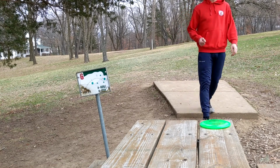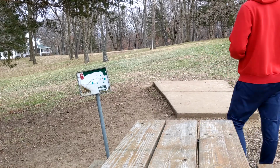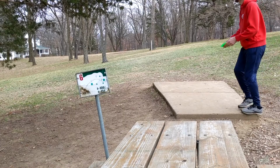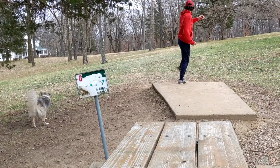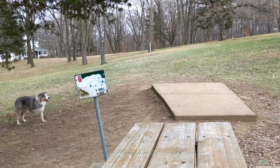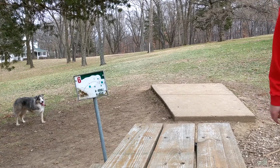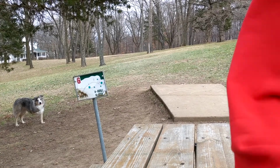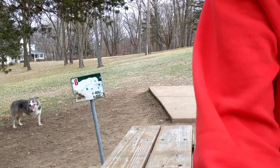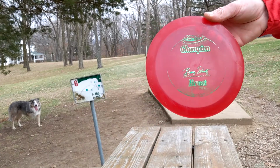That means I would have to re-tee, which is what I'm going to do. Well, that was fortunate. Definitely needed. Champion beast, forehand, see what happens.